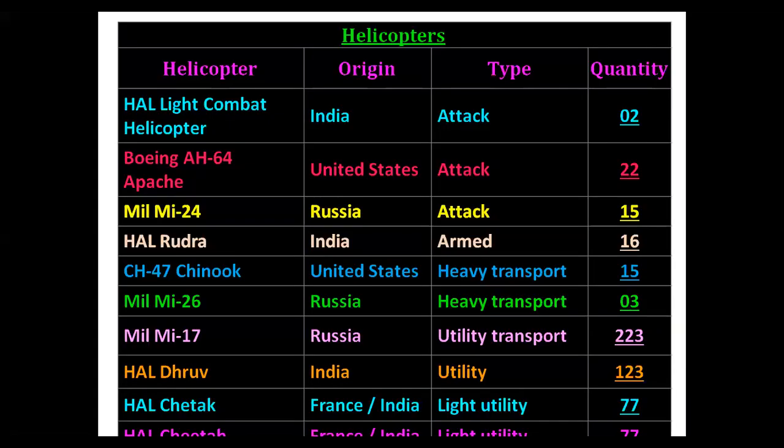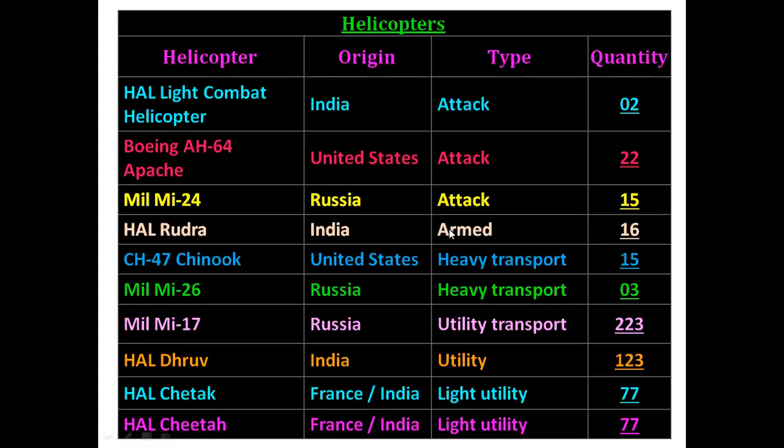so HAL Rudra, if you consider, it is also known as ALH, which is an armed version helicopter of HAL Dhruva. So it is designed and manufactured by Hindustan Aeronautics Limited. So Rudra is equipped with forward-looking infrared as well as thermal imaging sight interface, and it has a turret gun, rocket pods, anti-tank guided missiles, as well as air-to-air missiles. And because of that, it is of armed category. Right? So you can now understand that.